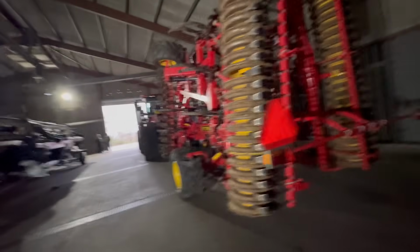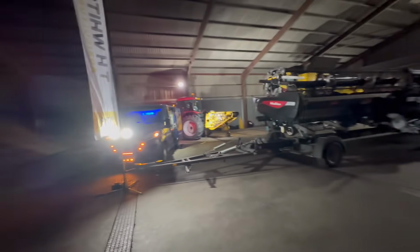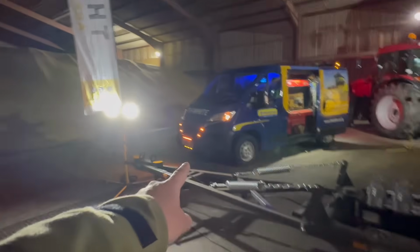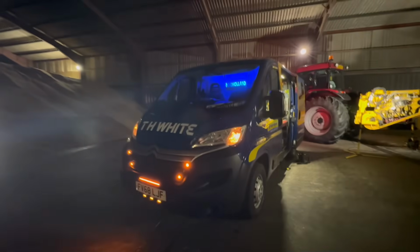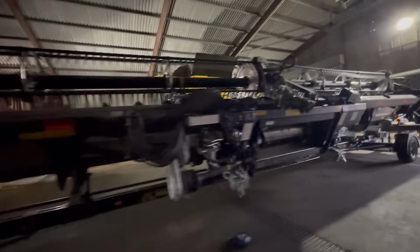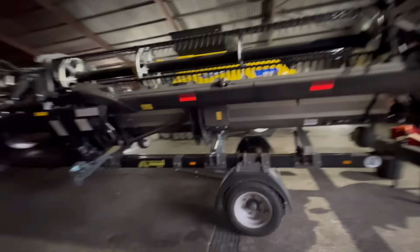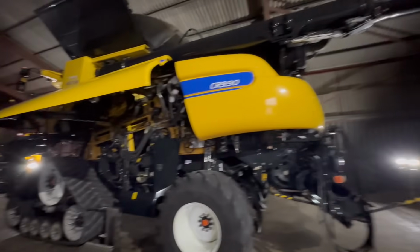Look how pristine that is. And then we've got the van from TH White's, all lit up. Look at this, eh? This is fancy, isn't it? And as you've seen, David's MacDon header. It's an absolute beast on the twin steering trailer. So the combine's all lit up.